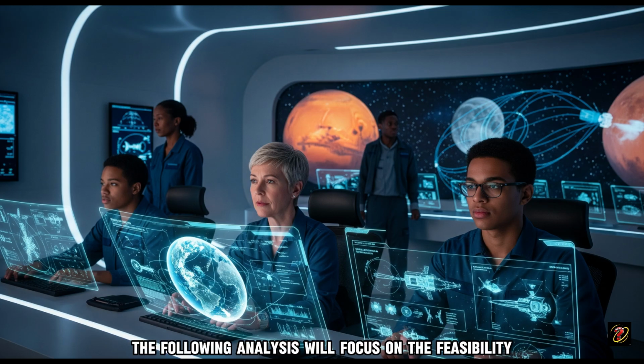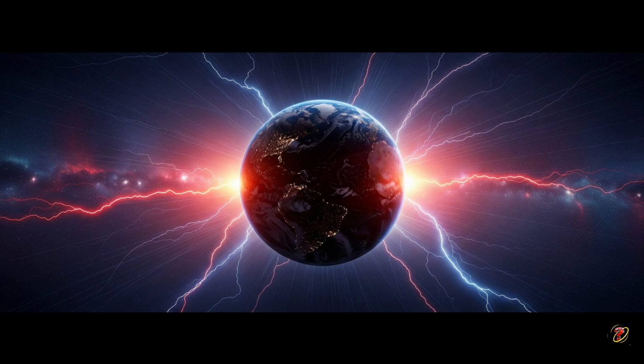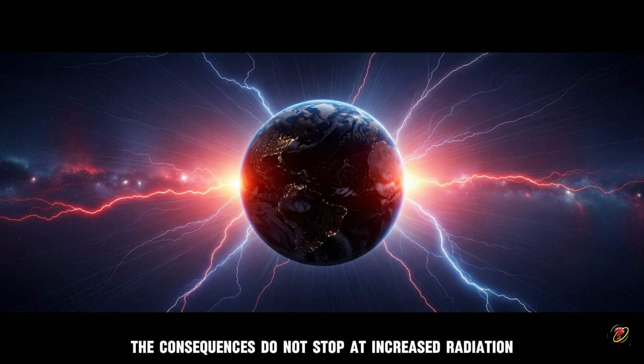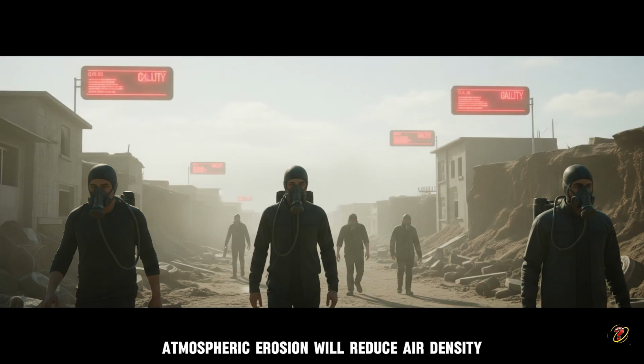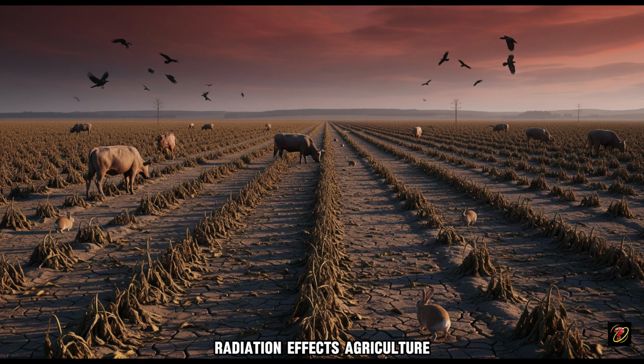The following analysis will focus on the feasibility of leaving the planet from the perspective of modern science and technology. 1. Motivation for leaving the planet. When the magnetosphere is gone, the consequences do not stop at increased radiation. Atmospheric erosion will reduce air density, increasing mortality due to lack of oxygen. Genetic mutations will spread in plants, animals and humans, reducing the quality of life and fertility. Radiation affects agriculture, crops die en masse, food chains collapse.